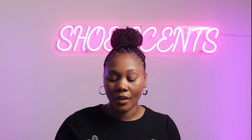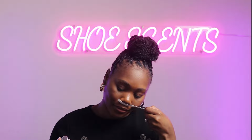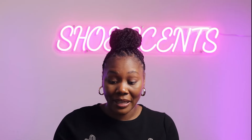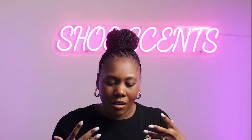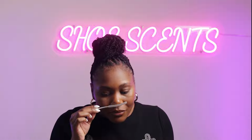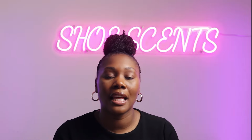I don't know. Okay, y'all, what is this called? Sweet Divine. I don't know. It smells sweet. This is hard for me because honestly, I just feel like I'm not smelling anything. They all smell so watered down and linear. Like I smell it. I do smell it. But they smell just really watered down to me. Okay. Let's move on to one that I'm super excited about.